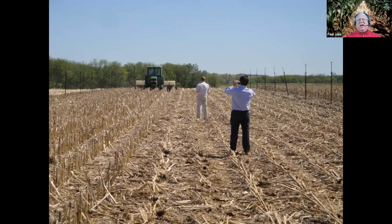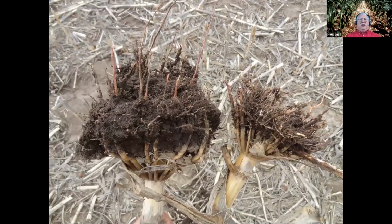And when I started looking at what's going on, it comes down to soil biology. Going to my long-term tillage plots, when I went out to do disking in the spring, I grabbed hold of a corn stalk, pulled up the corn stalk, went over to the no-till, grabbed hold of the stalk, pulled one up, held them side by side, snapped the picture.